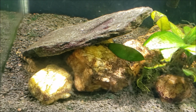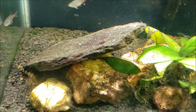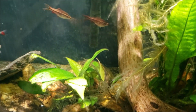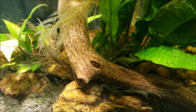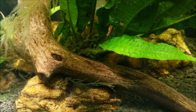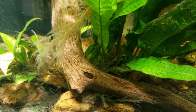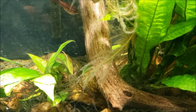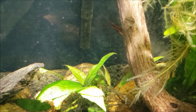It doesn't seem to be as active at cleaning the tank as a rubber lip does, but it still clearly comes out at night and scrapes and scours the wood, because you can see how clean the wood is. That's way cleaner than can be accounted for just by having the snail in there. You can actually see the scrape marks from the teeth. And I know snails do have little teeth that they scrape with, but it's not the same as that forward and backward scraping that you get with the pleco.